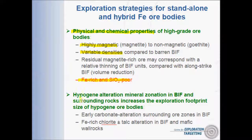We can also note that hypogene alteration minerals are generally present in BIF, for example the carbonate alteration halo, but also in the surrounding country rocks. These mafic igneous rocks generally have an alteration footprint, which are iron-rich hydrous minerals, such as chlorites, which we can identify in thin section, but also with spectral techniques using the analytical spectral device, HyLogger, and remote surveys such as ASTER and HyMap. And we're looking for perhaps the carbonate alteration in the BIF, or iron-rich chlorite and talc alteration assemblages.